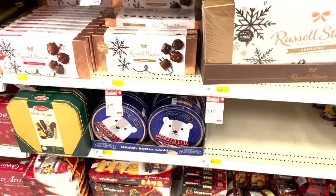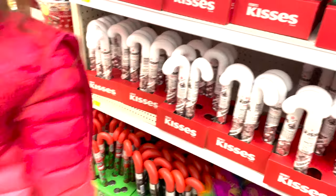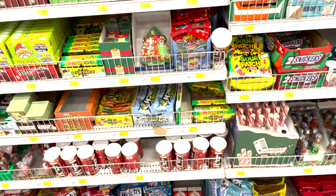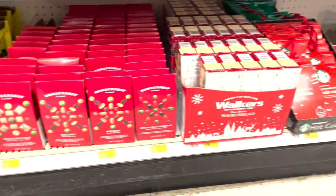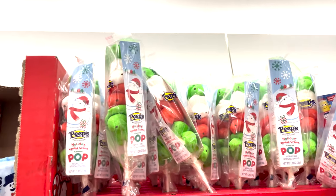Everything's on sale, $5.49. Got the old time cookies and Dove chocolates. Those are the Candy Cane Kisses. And back here, all the cute little stocking stuffers. Reindeer mix. Got hot cocoa. And look, they even have the Christmas keeps.